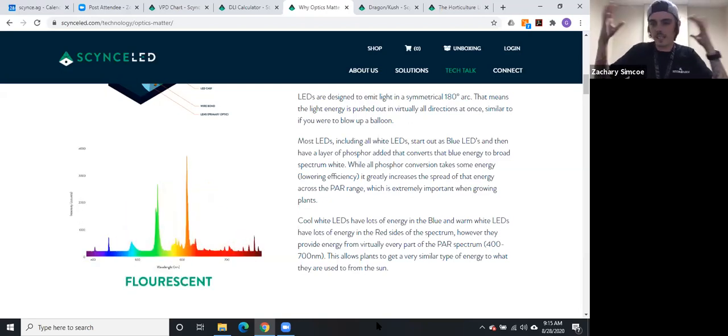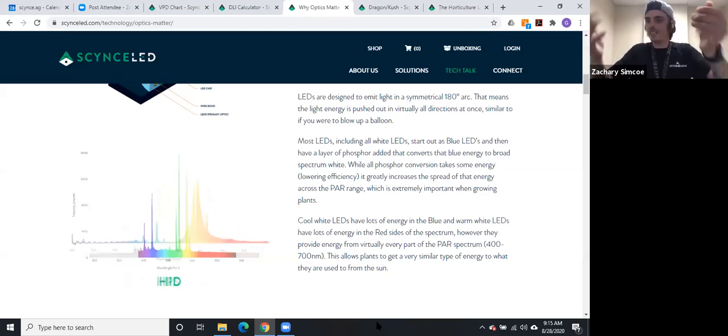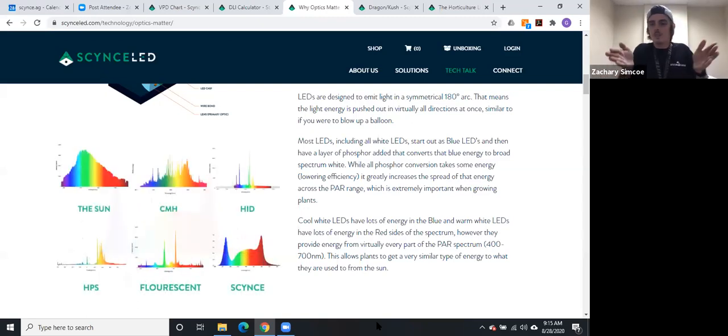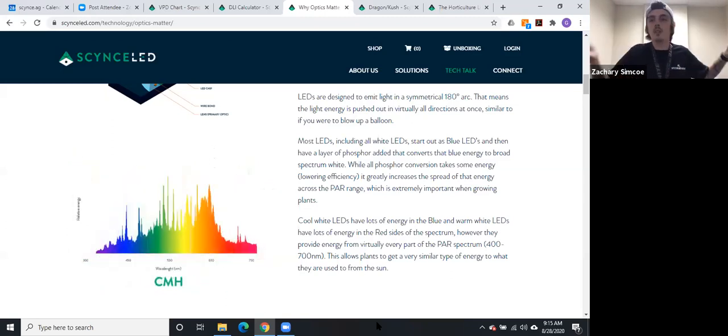So, again, talking about that little bubble, I'm in my own little bubble and I didn't even think about anything like that. So, again, that says a lot about what you get for that price difference, because that's something I always have to explain to a lot of newer growers, especially if they want to invest in LED lighting. If you want to go with cheap lighting, just go with cheap HIDs at that point.